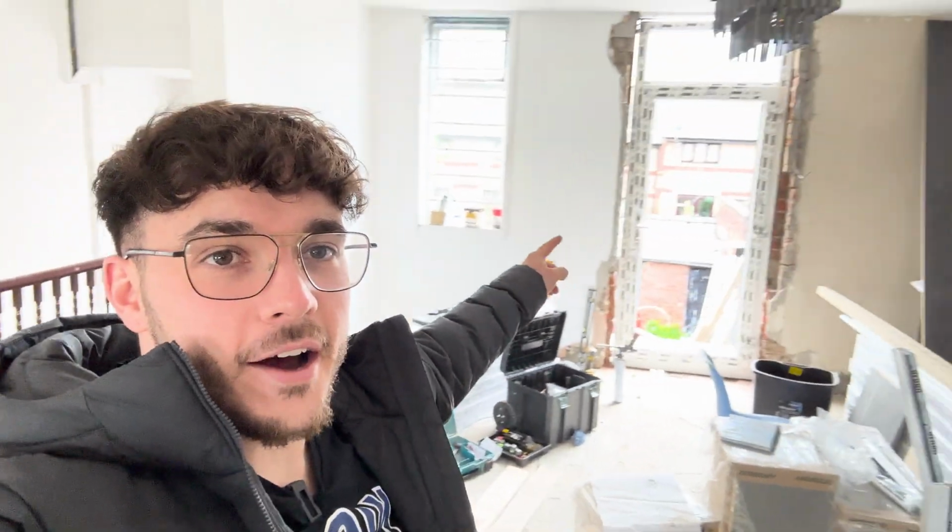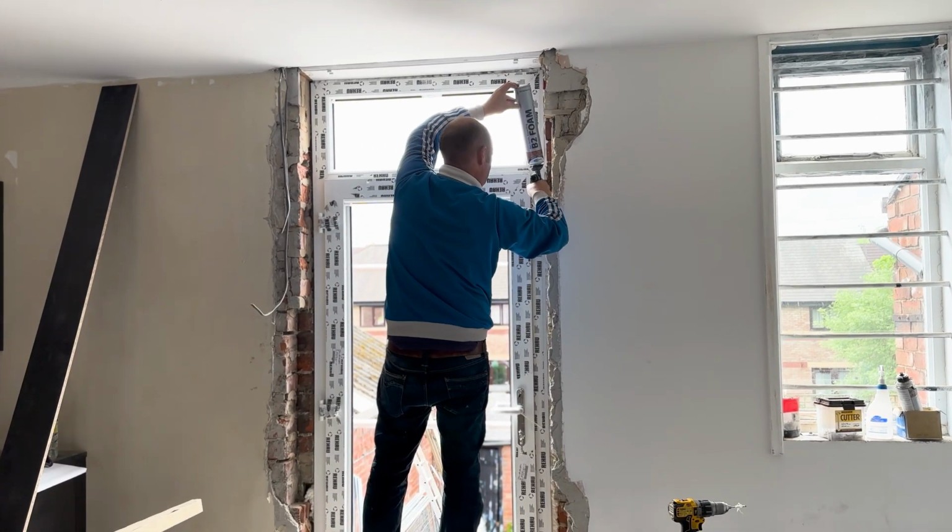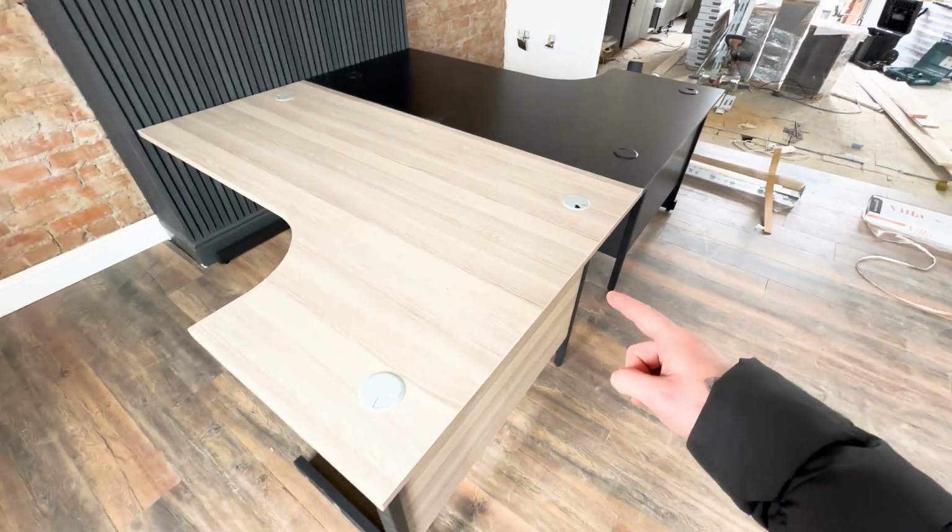I'll flip the camera around and show you what's going on. We've also had Clive in here today, who's been cutting out and fitting our new door for the balcony, which is looking sweet. That'll give us a lot more daylight in here, but also a little outdoor area from the kitchen, which will be cool. There's Clive over there.